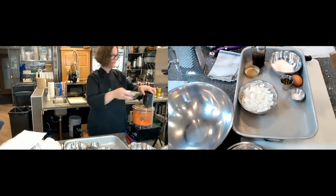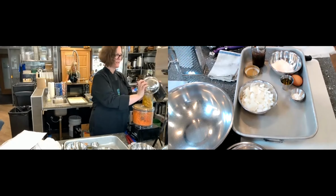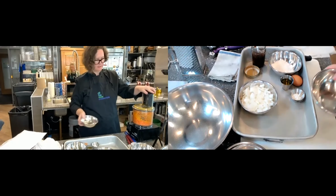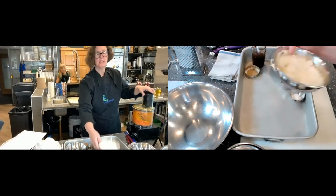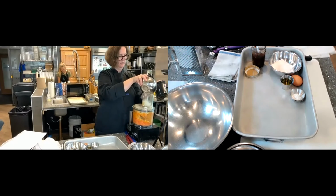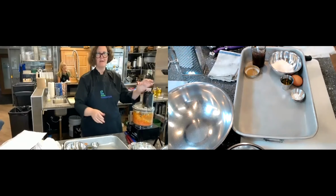On to the beets. I already see some moisture on my beets. And a little bit of the onion. Now there is a lot of water in onion. Now we can stop that noise.